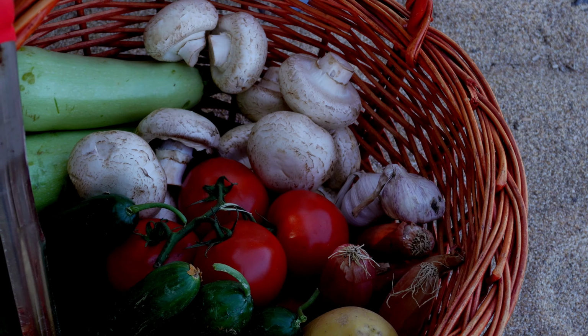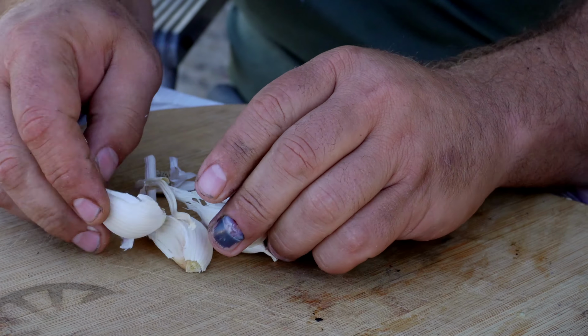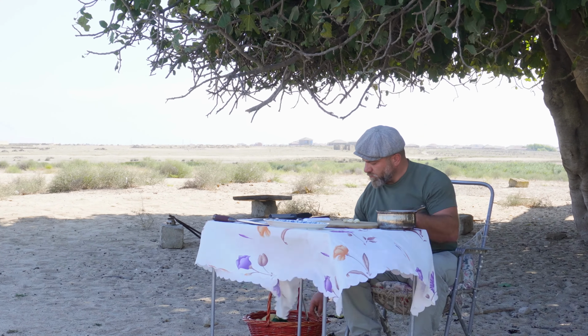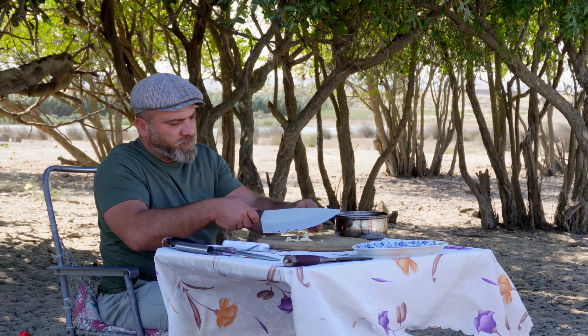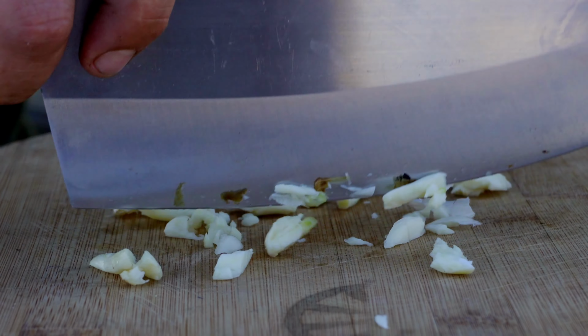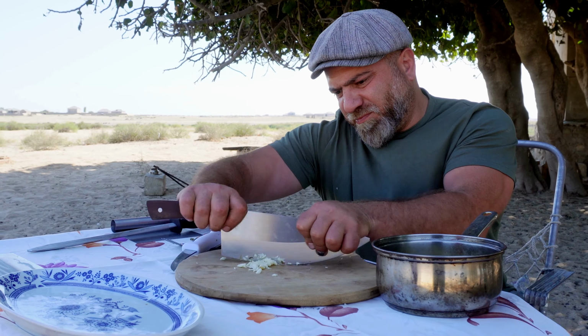Eggplant holds a special place in Middle Eastern cuisine, celebrated for its versatility and its ability to absorb flavors beautifully. In Azerbaijan, it's no less cherished, whether it's in rich stews, as a grilled delicacy, or turned into spreads like this one. It's a staple that brings warmth and authenticity to our tables. With garlic, I'm building on that tradition, adding a bold kick to our creamy aubergines.